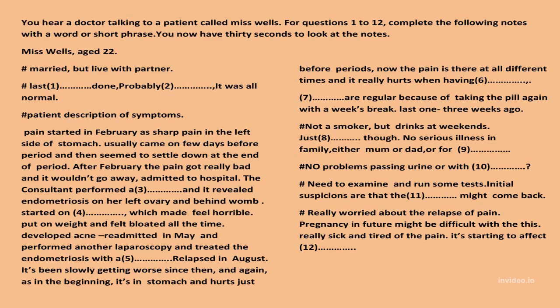Since I was first diagnosed, I've been doing a lot of reading, so I was really worried when the pain returned. I'd like to be able to have children in the future, and I'm worried it might be difficult with the endometriosis. I really don't want to be one of those women who ends up having problems getting pregnant. I'm also really sick and tired of the pain. It's beginning to feel like I'll be stuck with it forever. I can tell it's starting to affect my mood. Just ask my boyfriend.